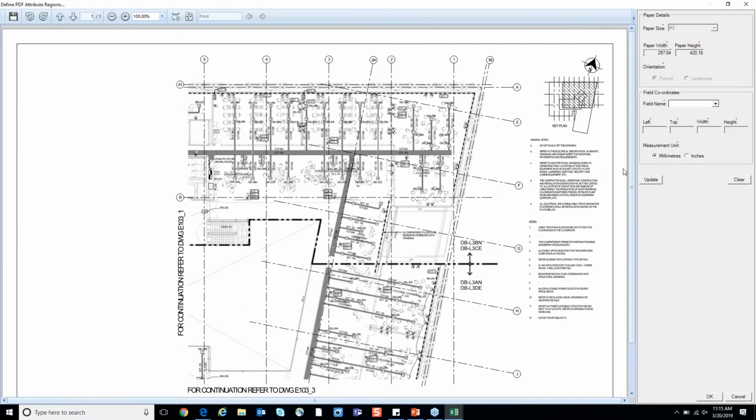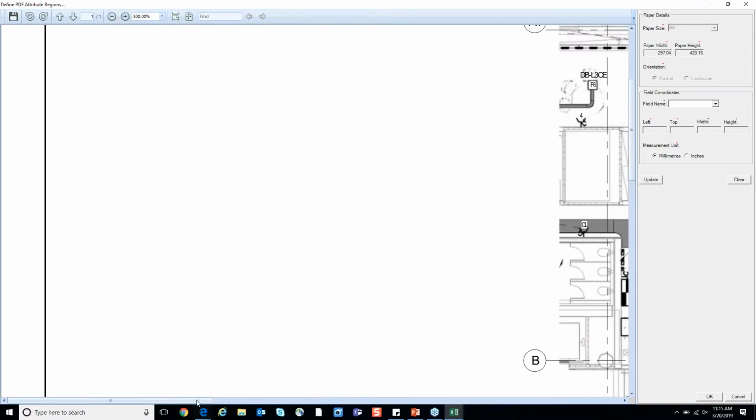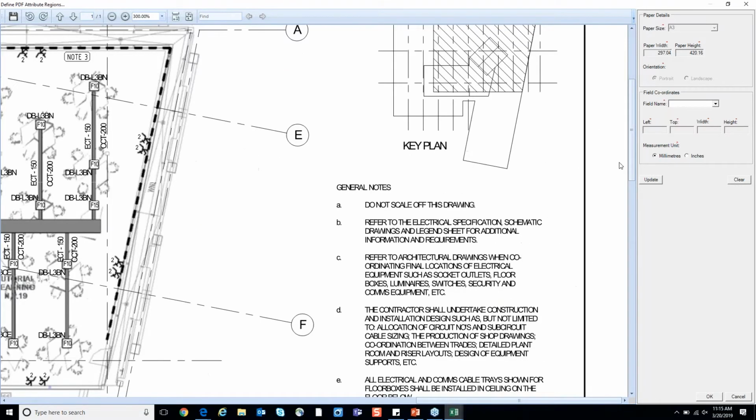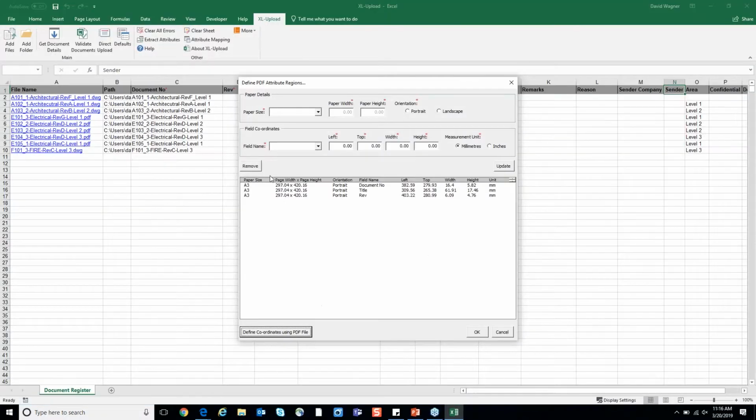And we'll open this up. And you'll notice if you scroll down here in the lower left corner is my title block. So let's blow this up a little bit. What I'm going to do is define a region for the revision. And it's going to look on every document that comes in and update whatever is in that red box and associated to the rev. So now you see I've added a rev column as well.